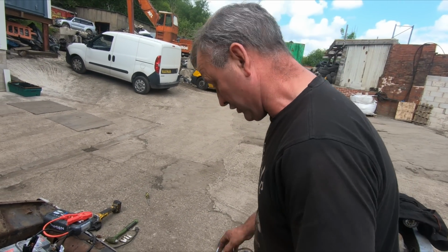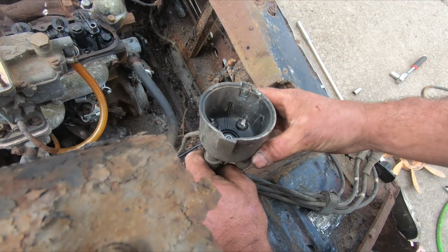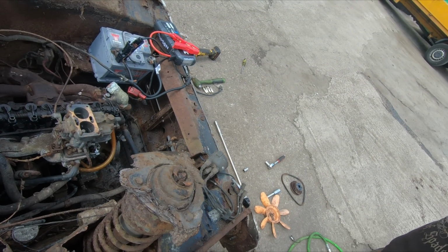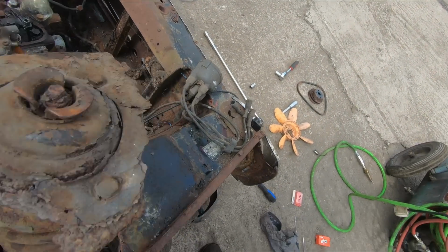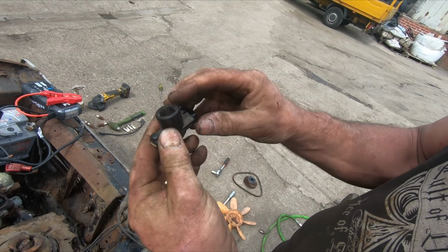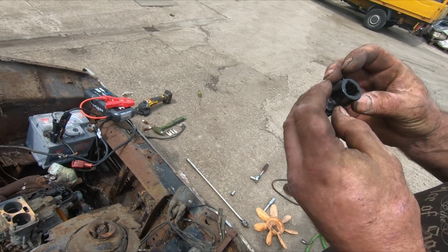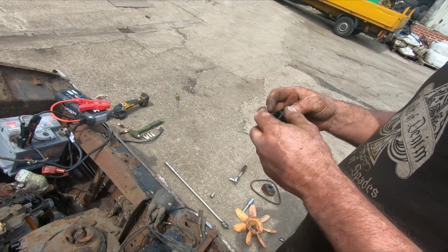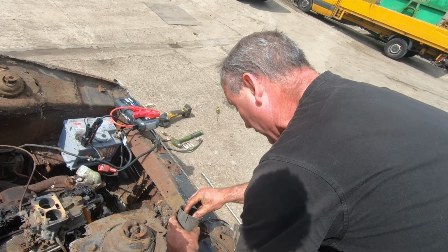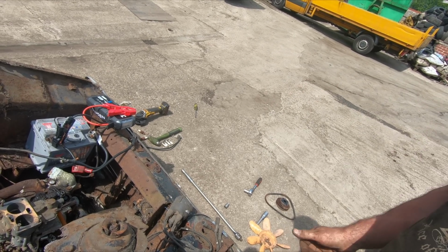So we've got a distributor cap, which I'm going to clean out, full of spiders, and clean the contacts on it. And you won't believe this, spark plugs. I have a rotor arm, which is old stock, but like you say, brand new, not being used. We're going to get this onto that and see. And you might see this baby run.